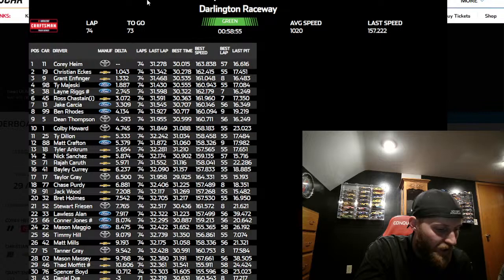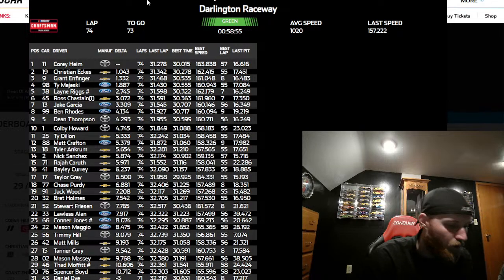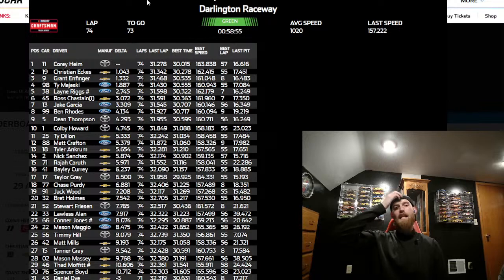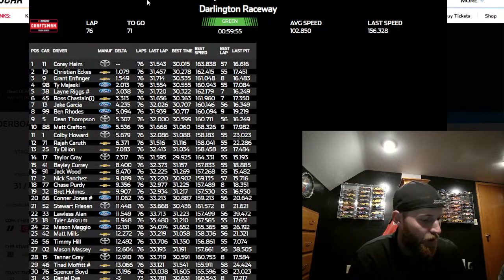3 wide off the exit of a corner. Looked like off of turn 4. Sanchez and the 2 got into the truck that was in the middle groove. The truck in the middle moved up to the outside lane, which is right where Ankrum was. It was actually Taylor Gray in the middle.